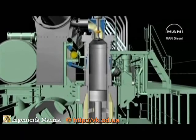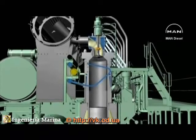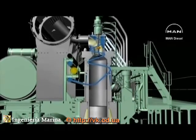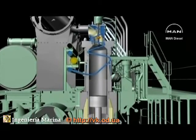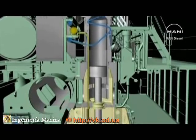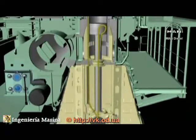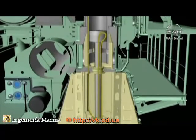It's therefore necessary to provide efficient cooling, partly with oil led through the piston rod up into the piston itself, and partly with water circulating through the cooling jacket around the cylinder and cylinder head, and passing rows of narrow drill channels placed close to the most heavy, heat-loaded internal surfaces. If a cooling water outlet temperature of about 80 degrees centigrade is maintained, we can prevent the temperature on the inside of the cylinder wall from exceeding 300 degrees centigrade.